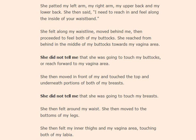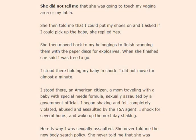She did not tell me that she was going to touch my breasts. She then felt around my waist. She then moved to the bottoms of my legs. She then felt my inner thighs and my vagina area, touching both of my labia. She did not tell me that she was going to touch my vagina area or my labia.